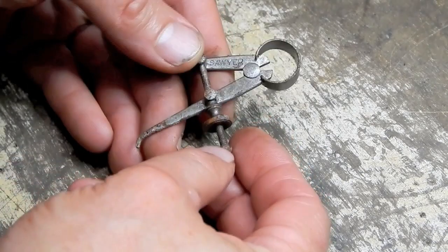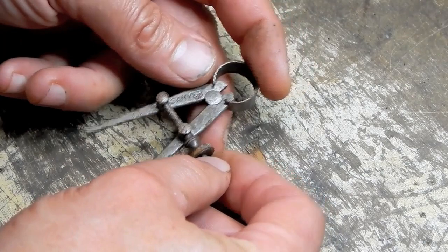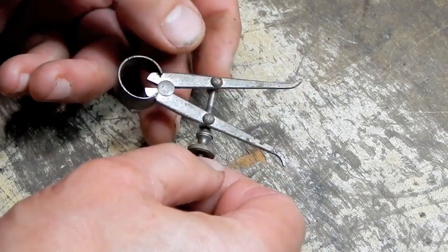Next up, I went into a dealer's shed, little tent there, and was digging through his boxes, and I found a box with a bunch of calipers in it.